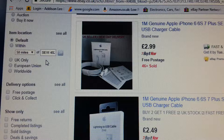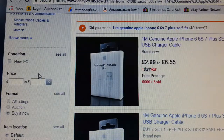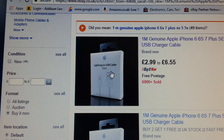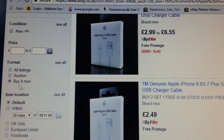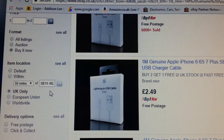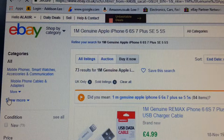Now, here on this side it says all listings, auction listings, buy it now. So you can search either all listings, auction listings, or buy it now. I'm going to do buy it now, right? And the purpose is to see how many of these cables are actually selling. We've seen in their eBay listings how much they're selling. Now let's see how much they're actually selling and what eBay is telling us. Okay, so we go buy it now. Now we can do UK only, Europe, worldwide, whatever. So let's do UK only. All right, and then what we do, we go to sold listings, right, and here we go.